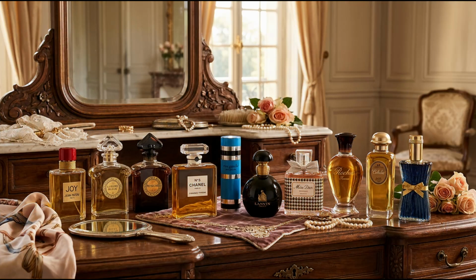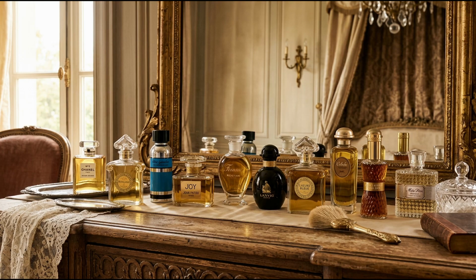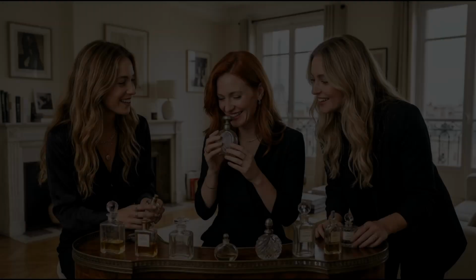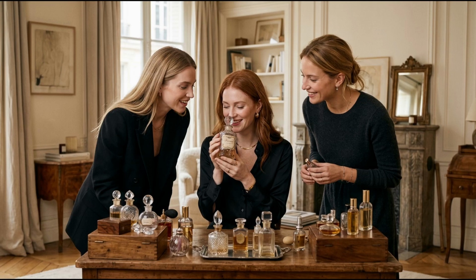Then also Arpège by Lanvin, Femme by Rochas, Chanel No. 5, Miss Dior Originale, Joy by Jean Patou, and Rive Gauche by Yves Saint Laurent. And even if you're not experiencing the original vintage formulation, these perfumes still carry the spirit and the legacy of their legendary creations. So if you've never experienced a vintage perfume, I hope you'll give one a try.